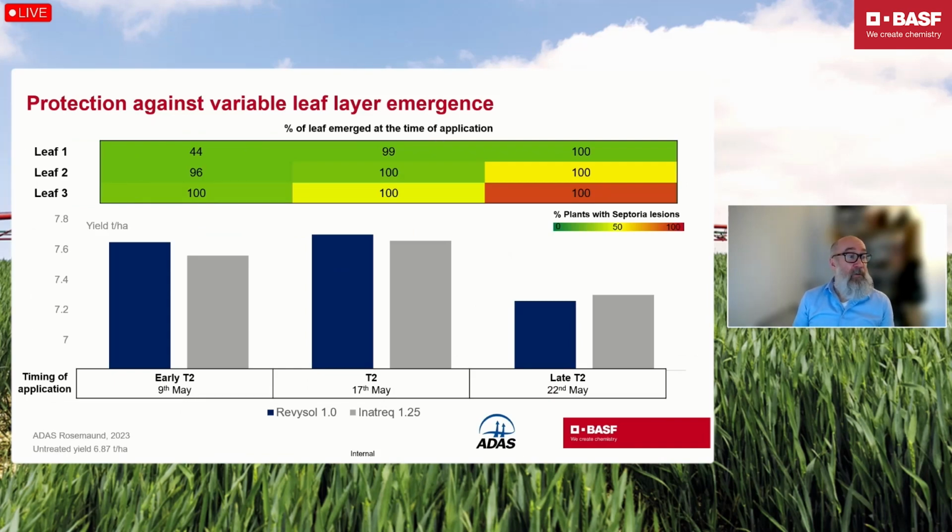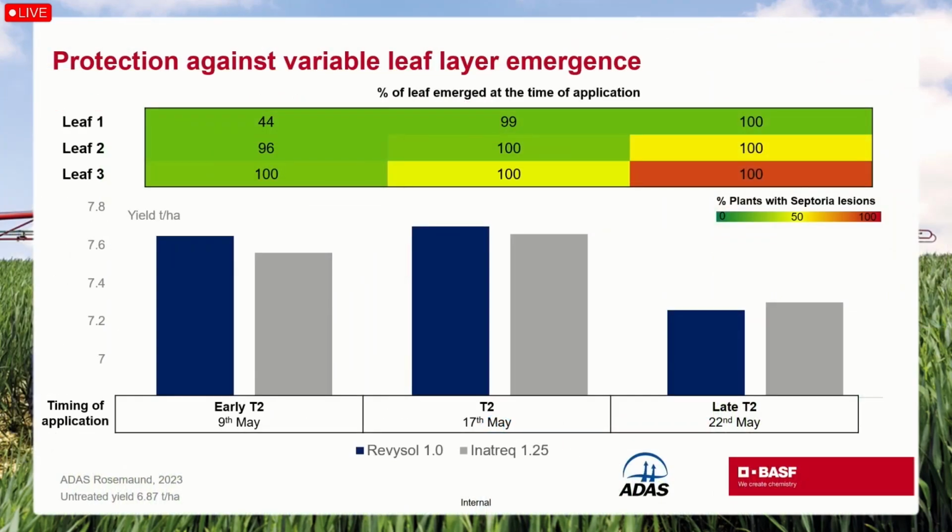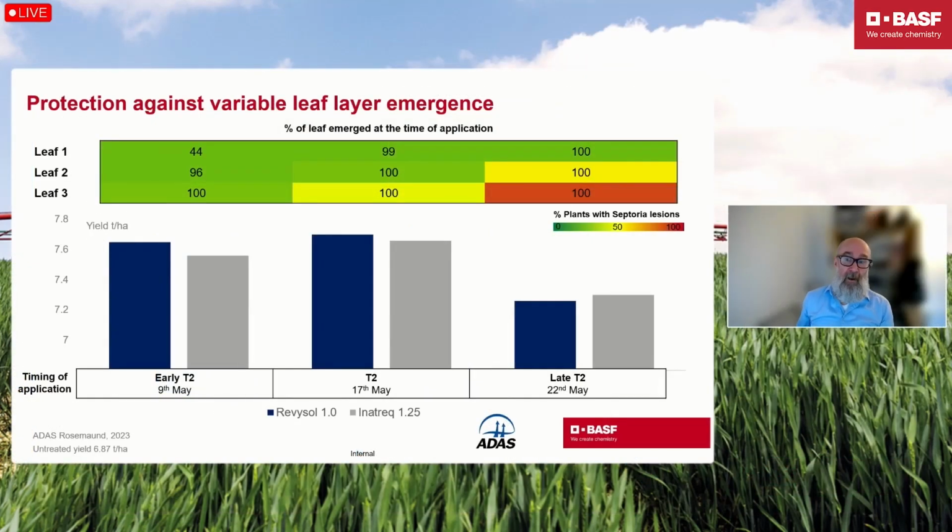What about yield? We've moved on to here. It's very much the same slide, but last time we were looking at healthy area duration. What we've got here is the yield, and actually what we see is very comparable yields. Why do we think that was last year? If we think that the weather played into the hands, it dried up, and that stopped the high levels of Septoria moving up the plant. If we think back to the first slide in 2023, the really high epidemic started at the beginning of the season, and then as we moved through the season, it slowed down. So here we are with very comparable yields between the two products.